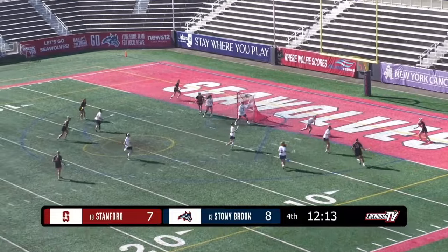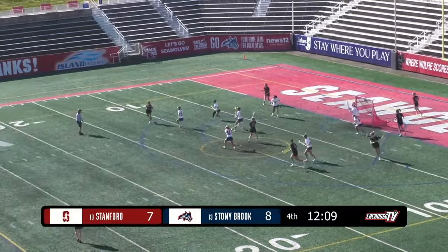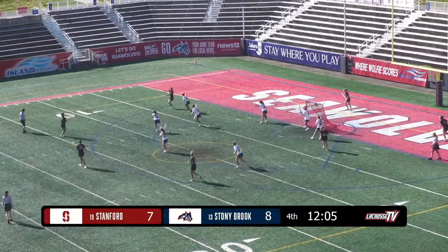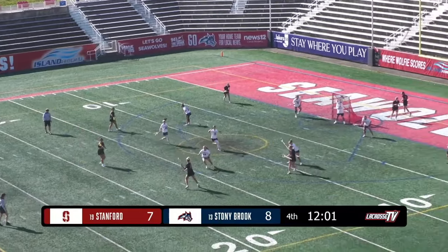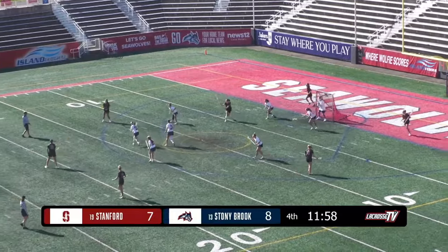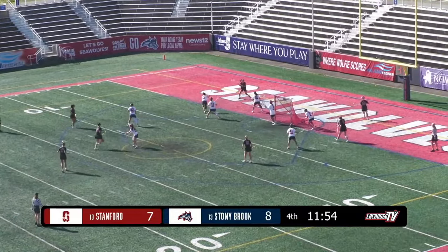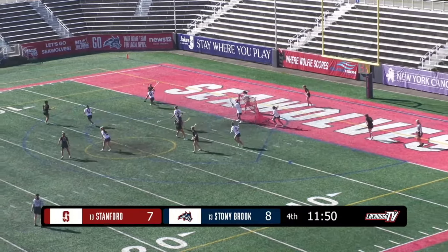Seeing both offenses kind of taking their time to settle in, seeing what the defense is giving them, but also staying on their toes. Want to stay urgent in these moments. You don't want to necessarily take too much off the gas, relax too much. That's when you'll make uncharacteristic mistakes. So Stanford continuing to spin the ball around, look for the inside cuts that they've been so successful on here today.